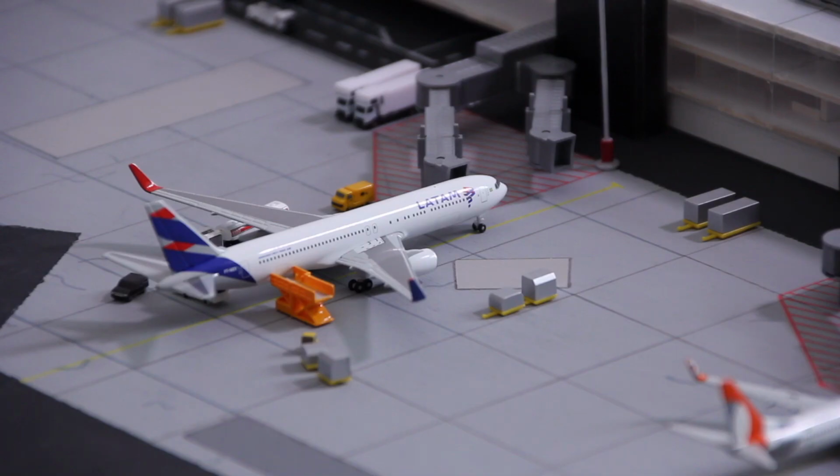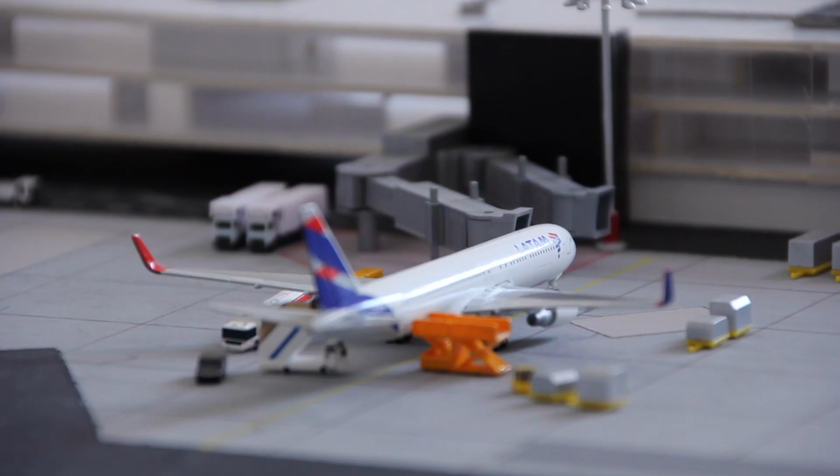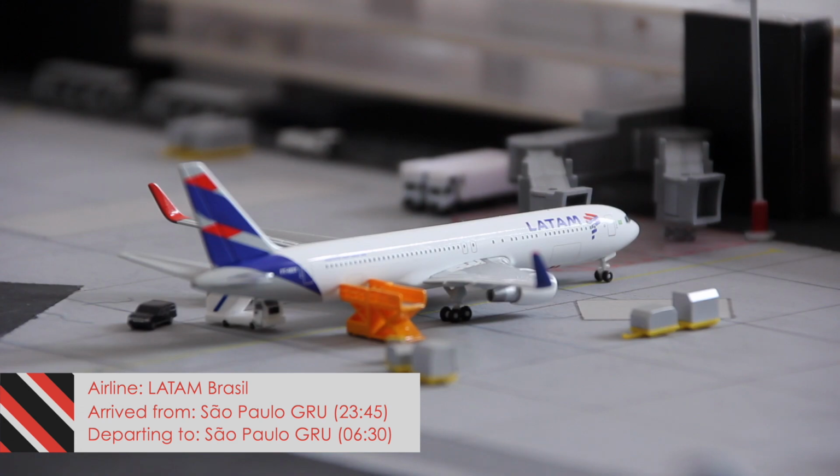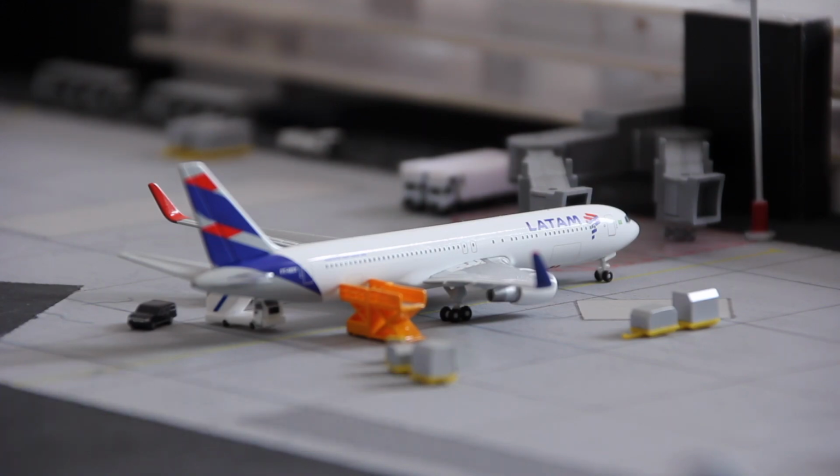And then we have a 767-300 from LATAM Brazil. This aircraft arrived yesterday midnight from Sao Paulo and is supposed to head out again to Sao Paulo in about half an hour, but the aircraft is still being refueled and boarding hasn't started yet, so they will probably have a little bit of a delay.